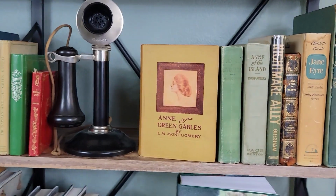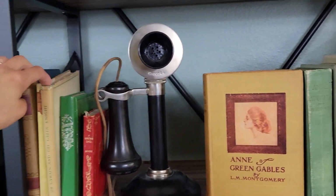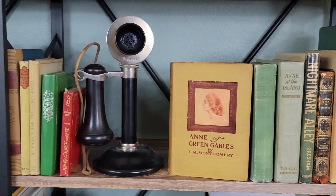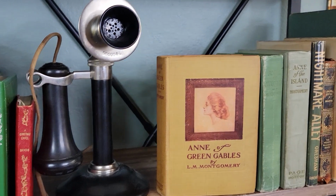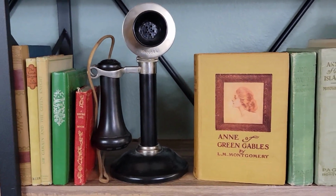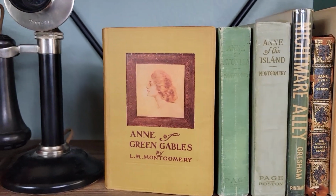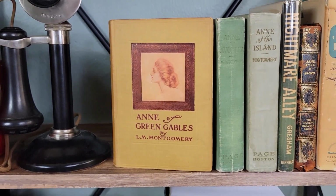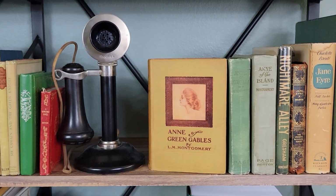Going down to this shelf, these are also all antique books. Here is my antique Green Knight right there. Anyway, all antique books, and once again, I have this legit antique candlestick phone, which I thought went well with my vintage section, and my vintage Anne of Green Gables series. These two are early editions, but Anne of the Island is a first edition copy, so that is awesome. So happy to have that. And yeah, these are all vintage.